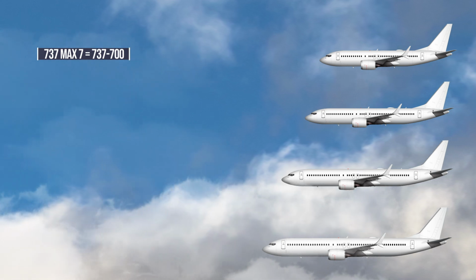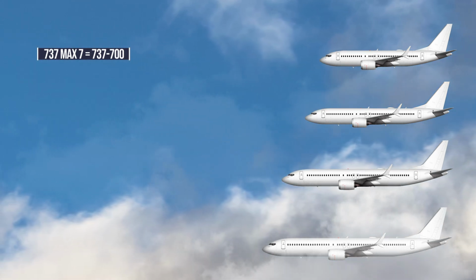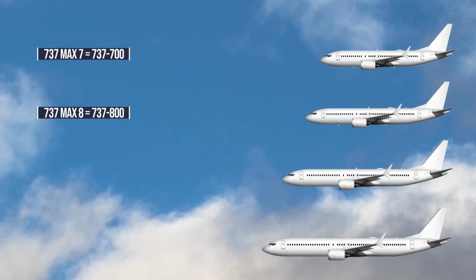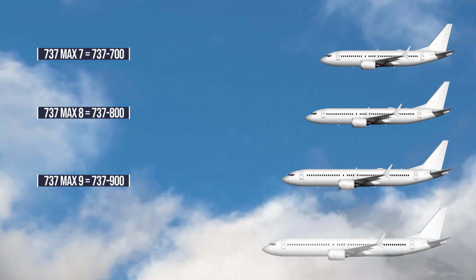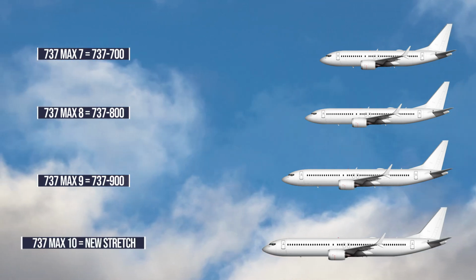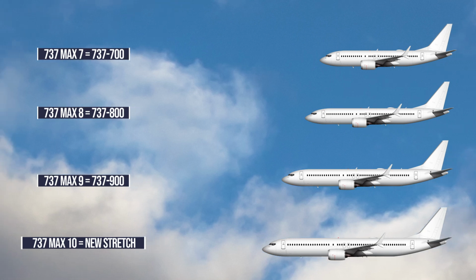The Boeing 737 MAX 7 is the next version of the 737-700. The Boeing 737 MAX 8 is the next version of the 737-800, the most popular 737. The Boeing 737 MAX 9 is the next version of the 737-900. And finally, the Boeing 737 MAX 10 is a new version of the 737 to compete with the Airbus A321neo.